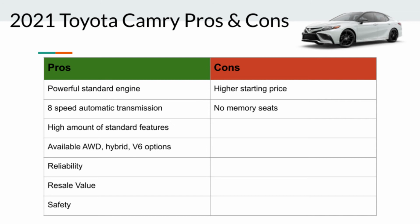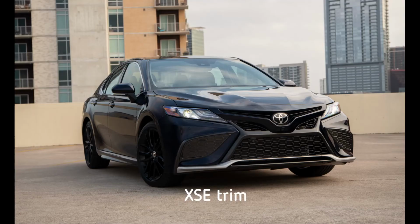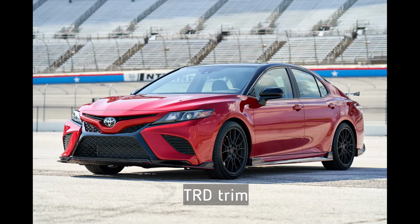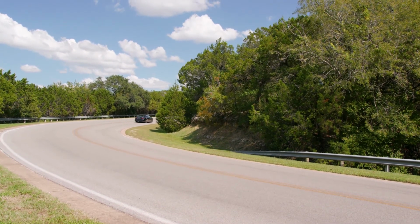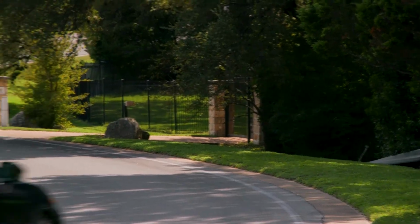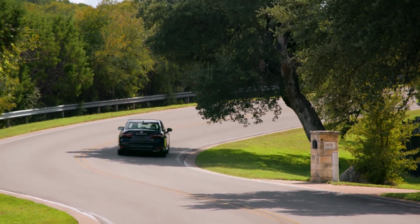If you want a smooth and powerful engine, the Camry is one of the only sedans offering a V6 engine. The Camry also has distinct appearance differences between the more luxury-oriented LE and XLE trims versus the sporty SE and XSE trims. You can even get the very sporty-looking Camry TRD, which has improved handling and braking. The other Camry pros are the reliability and resale value. The Camry reliability is excellent year after year, and the resale value is amongst the best in its class.